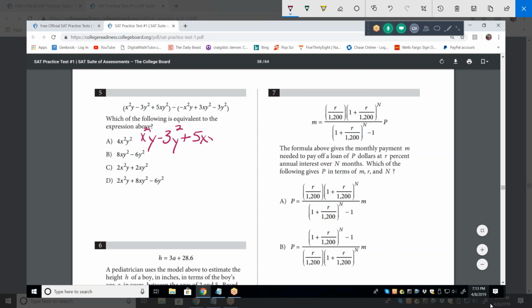And you can always remove those first set of parentheses without changing anything. Those were not necessary to begin with. Second set of parentheses is very necessary. So what's the rest of the terms if I remove the second set of parentheses? Good. That's the key, is you have to distribute that negative sign to every term that's in the parentheses.